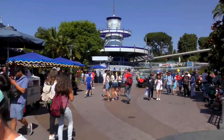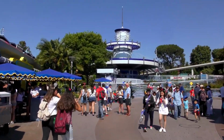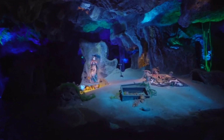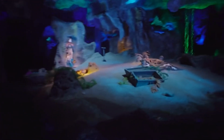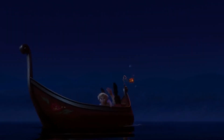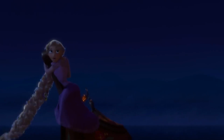Everybody strap in and prepare yourselves for the wonderful world of audio mixing. Okay, I understand this may not be what you clicked on the video for, but trust me, it's very entertaining. Now, when you are creating a movie, you have the movie's score or soundtrack mirror or expand on what's happening in the scene that you're watching.